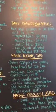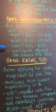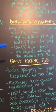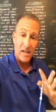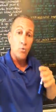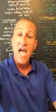And here it is. You can have a high 5, a mid 5, or a low 5, or you can start getting into the 4s. The 4s are bad. You cannot have a 4 bank rating and get a bank loan or bank product, period. If you want a bank loan, you need to have at least a low 5 rating in order to qualify.